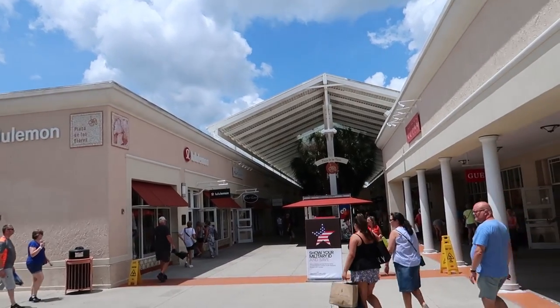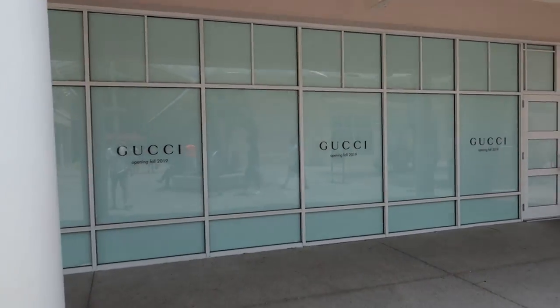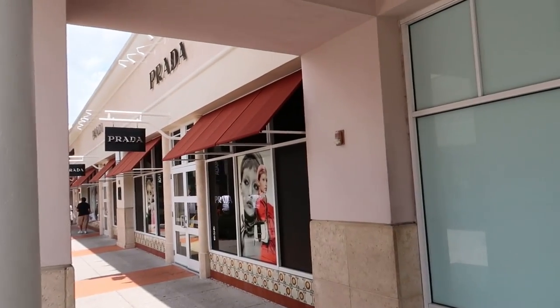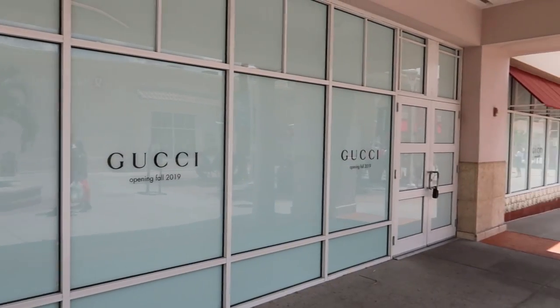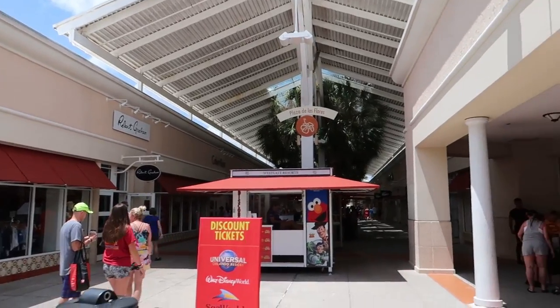So before we head down there though, I did wanna point one thing out because I thought this was interesting. This used to be the Levi's store, I believe, and now it's gonna be Gucci, which is right next to Prada, so it makes sense, but who would have known that a Levi's outlet would close and make way for a Gucci outlet? Okay, now we are headed down in this direction.